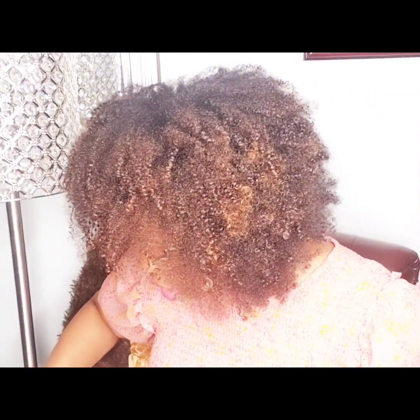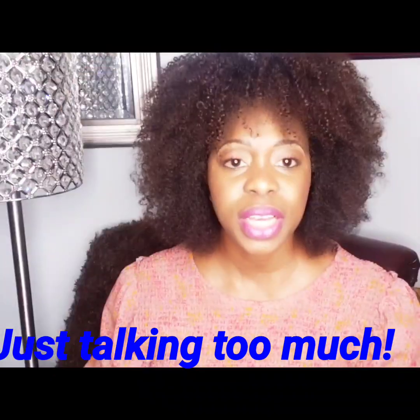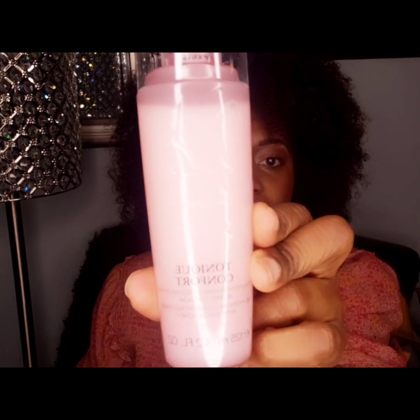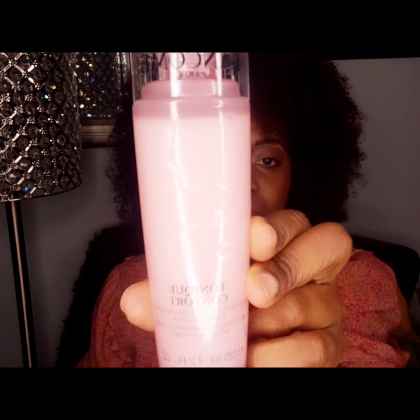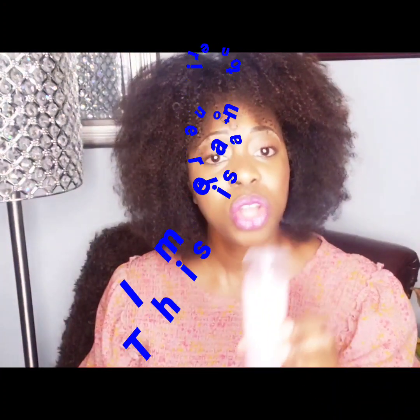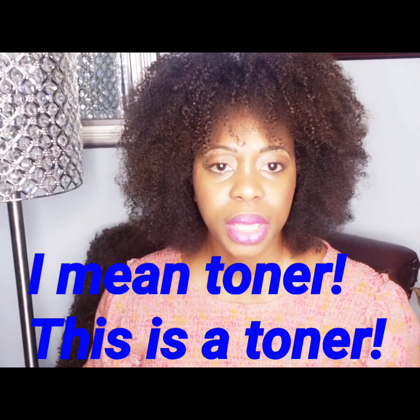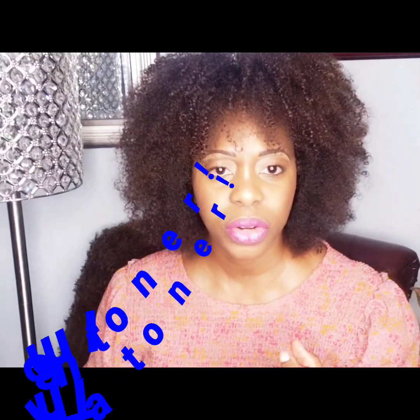makeup. And for a toner, like I said, I've noticed that my skin is not as oily, especially as you're getting older, right? So it just keeps that skin nice and tight, healthy. So I've been using this, called Tonique Comfort, and this is a non-alcoholic toner. It contains no alcohol, and if you have used toners, you know that a lot of them do contain alcohol, and it kind of dries out your skin.